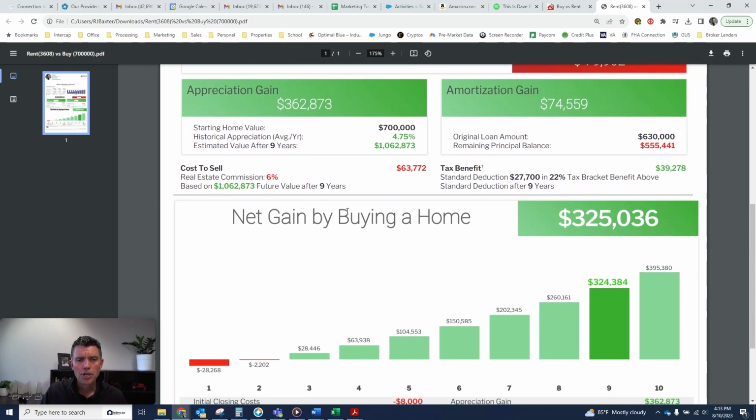The next section is appreciation gains. This is based on historical averages of 4.75% in the Denver area. Your home over 9 years will go up in value by $362,000. So that means after 9 years, that $700,000 home will be worth $1.062 million.